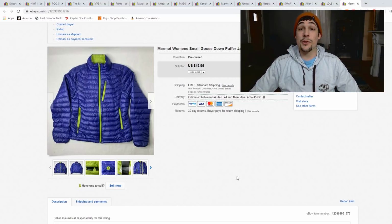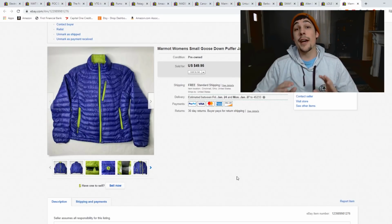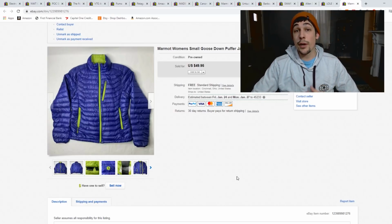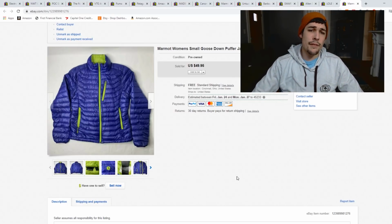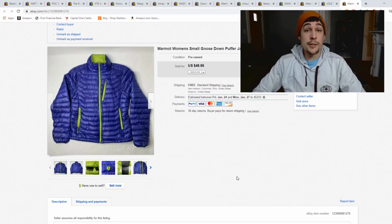Goose down is also something that if you see it, you should probably look it up, because down-filled jackets are a premium and they are very much in style right now. This one right here was a lightweight packable one, and with it being a Marmot one, I was able to get a pretty decent price out of it. I think I ended up paying like $7.50 for this at the thrift store, and ended up selling it for $50.